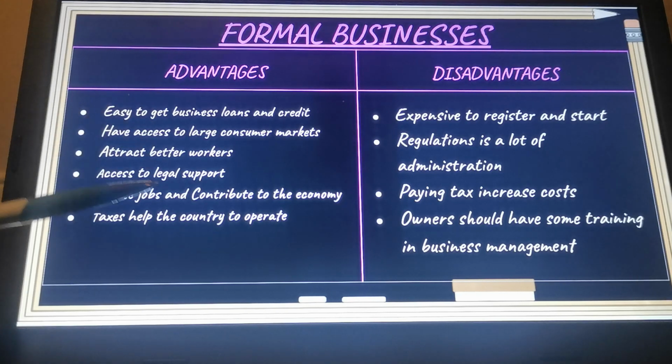They create jobs and contribute to the economy. Formal businesses create a lot of jobs also, and they contribute to the economy in the form of employment, money coming in and going out, tax. So that is a very good thing for our economy. And also tax helps the country to operate. Like you guys already know, with the tax money, the government provides us public goods and services. They help us to provide education, water, sanitation, electricity, roads, hospitals.